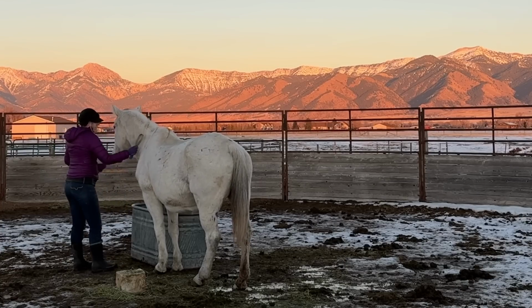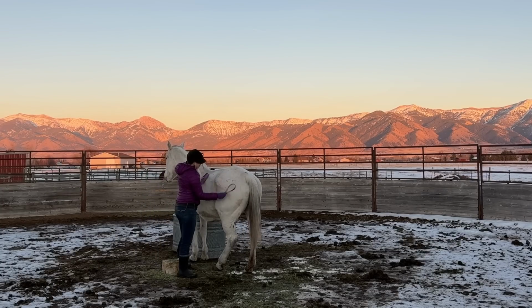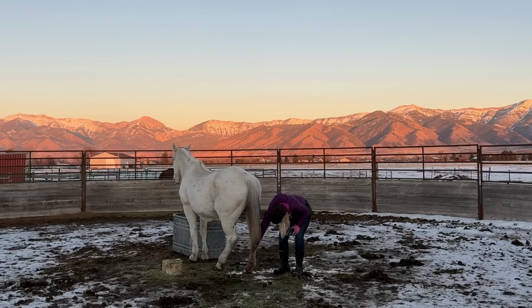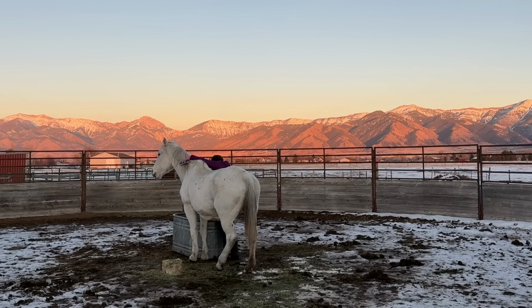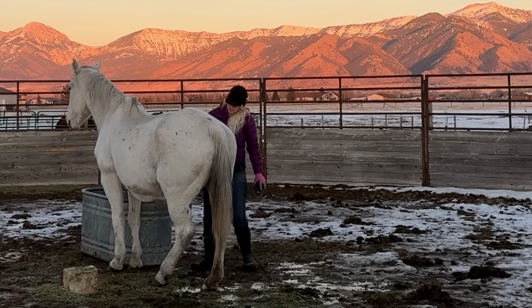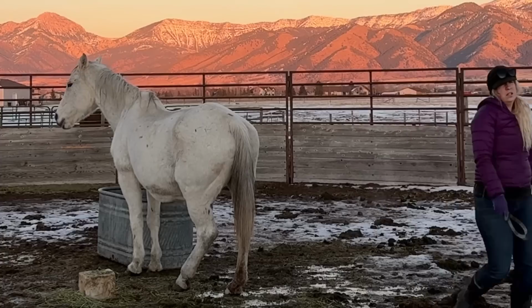My evening routine for this girl is very similar to what I do in the morning with her. I go through and give her a really good brush to get all of her blood pumping. I don't want to get too excited, but if the weather stays nice and this girl finishes quarantine, I might be able to haul her to a barn with hot water so I can give her a nice warm bath.